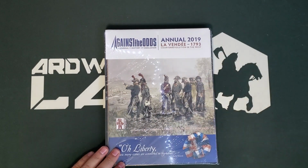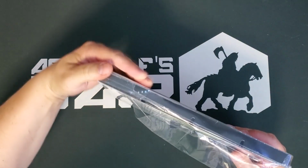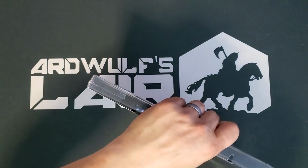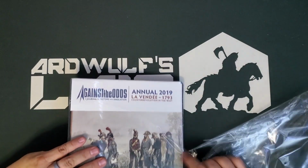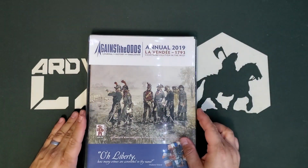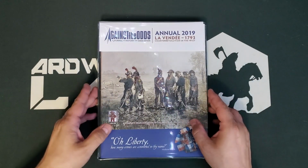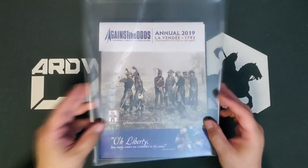Now, this is not in what I would call a box. It's in this very interesting, but I think not particularly useful Against the Odds tray. And they're not the only people that use these trays, but I think every game I have in one of these trays is, in fact, an issue of Against the Odds. So let's open her up.